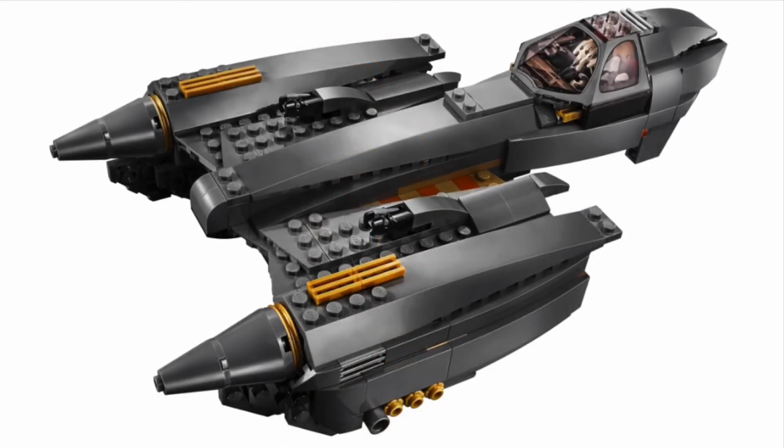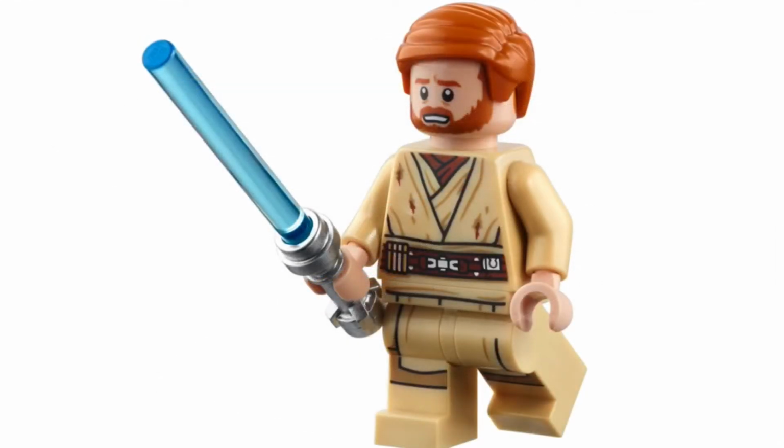People would have bought this set for $80 just for that figure. And then, just one more thing to add on top of the cake. Already being overpriced and already not having a Phase 2 Commander Cody, they include the same Obi-Wan Kenobi figure from the Duel on Mustafar set, a $20 set from earlier this year, and it has burn marks on his Jedi robes.